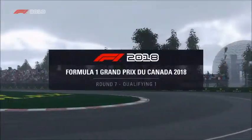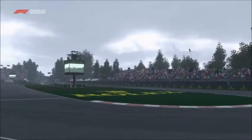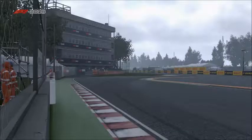And we hope you're ready for another fantastic session as the teams prepare to unleash their cars for qualifying at the Canadian Grand Prix.